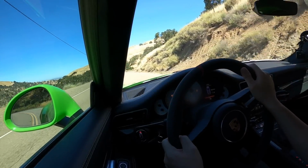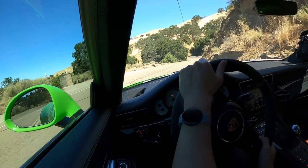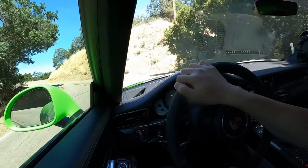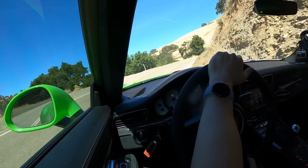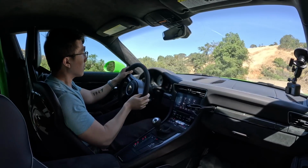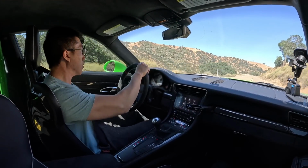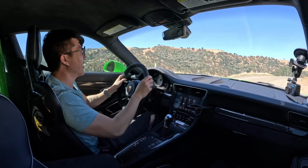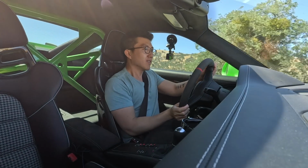Driving this car at 6/10, it's so enjoyable, it's so precise. The steering, while ultimately lacking feedback compared to the old hydraulic racks, is way more precise. There's way less slop on center. Oh my god, this is on a totally different level, guys.